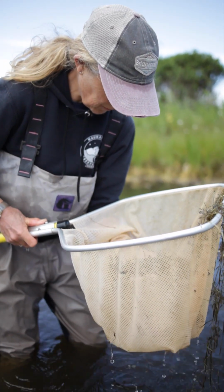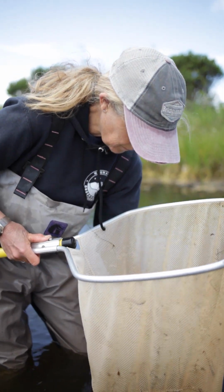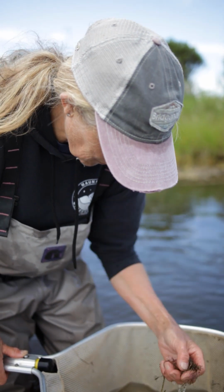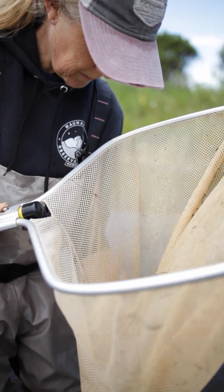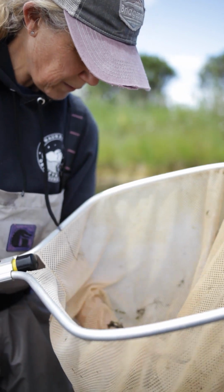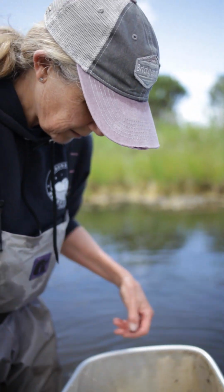Lots of tadpoles. Tree frogs everywhere. And tree frogs are a good food source for other animals. They're very plentiful in this pond. I don't see any red-leggeds. No eyes that are set in from the side. They're all tree frogs. But that's okay.